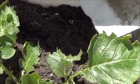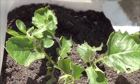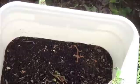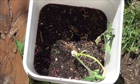That I know will work, so in theory, I should have saved that potato plant. May have killed this one, but who knows.